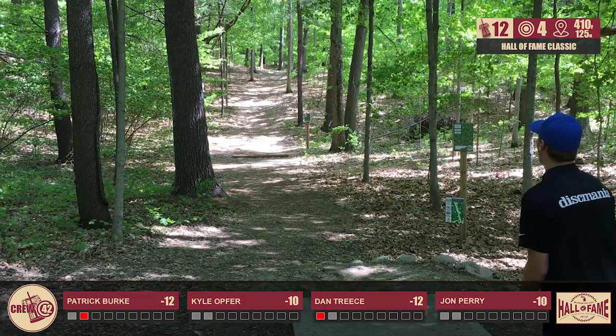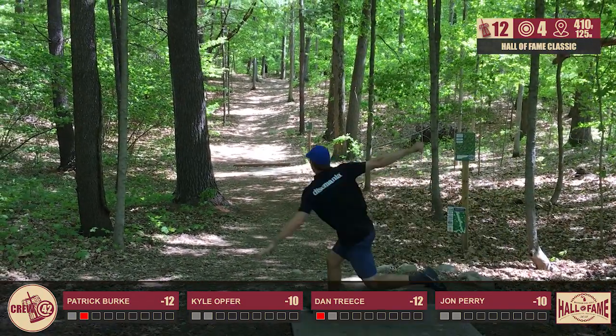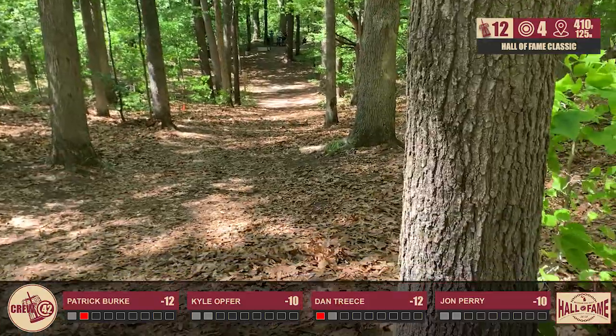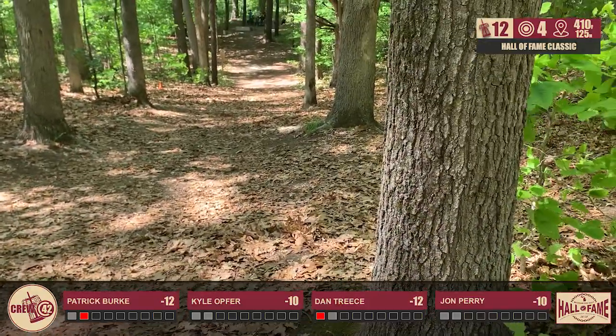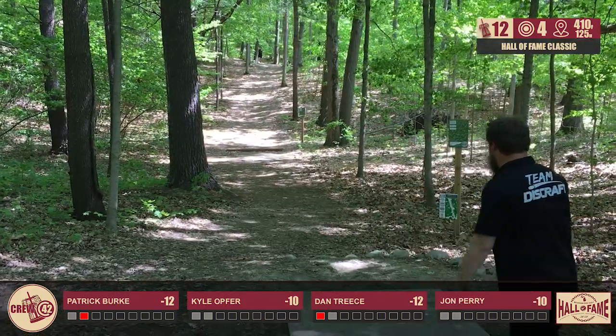You can see that the first shot curves a little bit to the right, so a little understable going up the hill is going to get you in the best spot, I think. Yeah, Kyle just short, but it's going to be near that gap. Probably I'll have a forehand from that position.